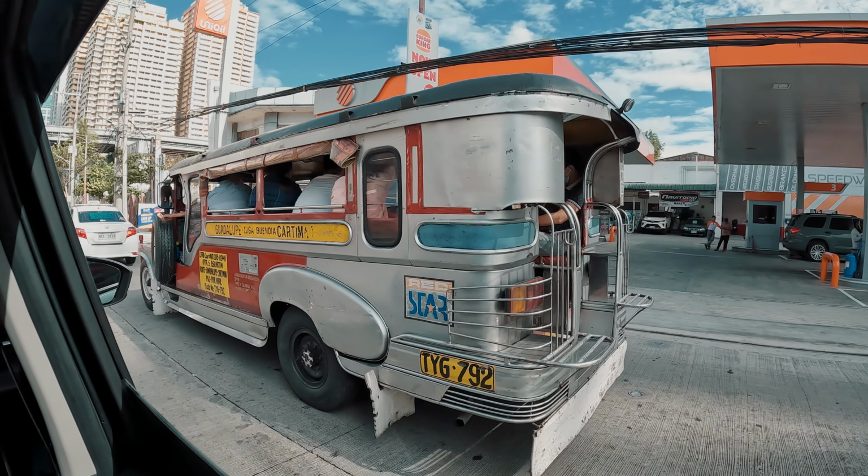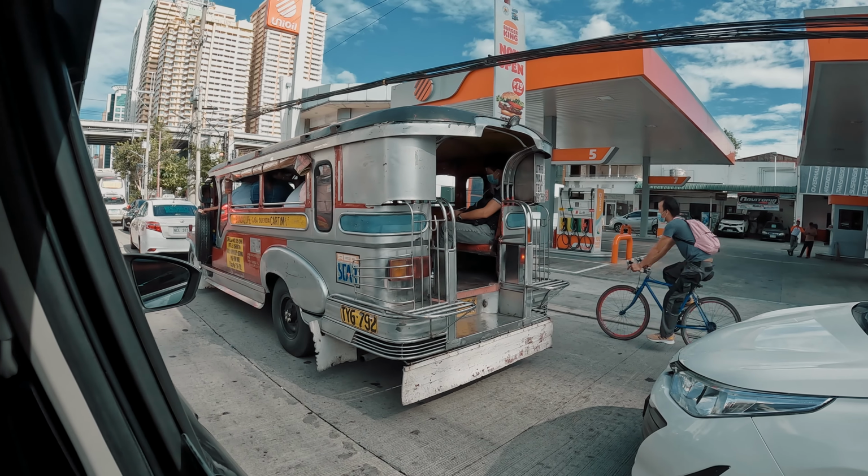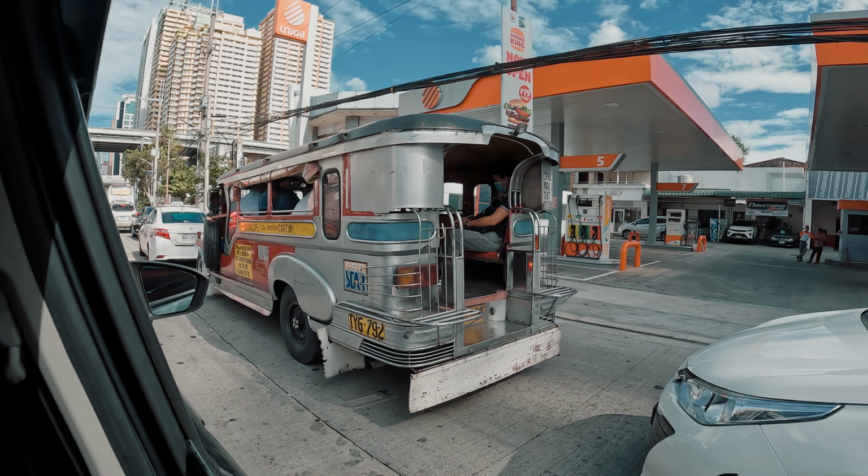Got that classic sound to them. It's like the growl of a Harley Davidson, I guess, but only for a jeepney.